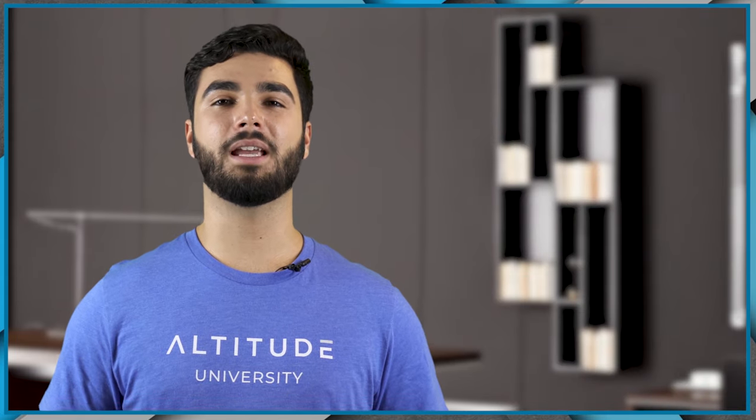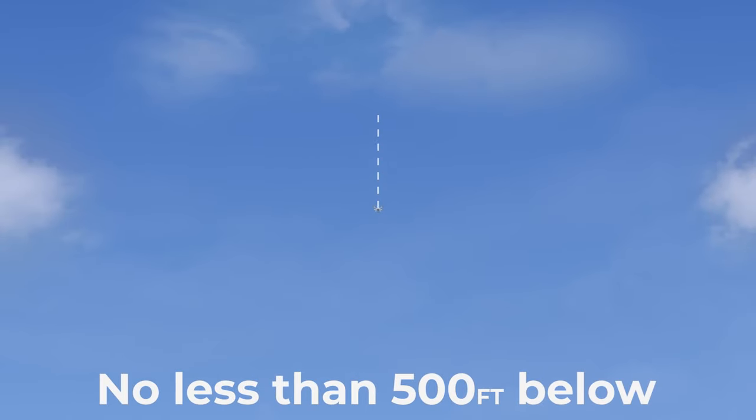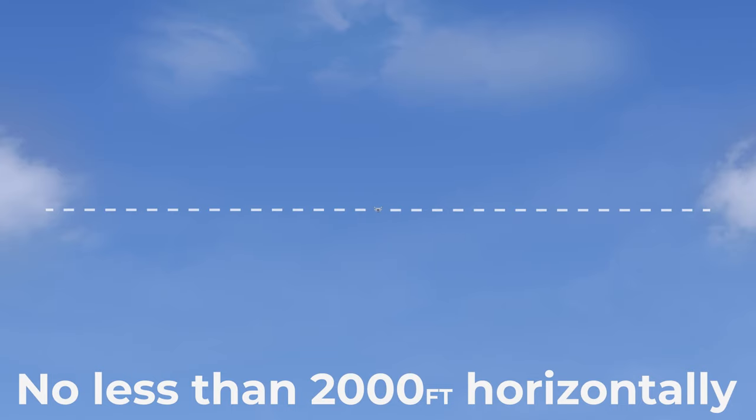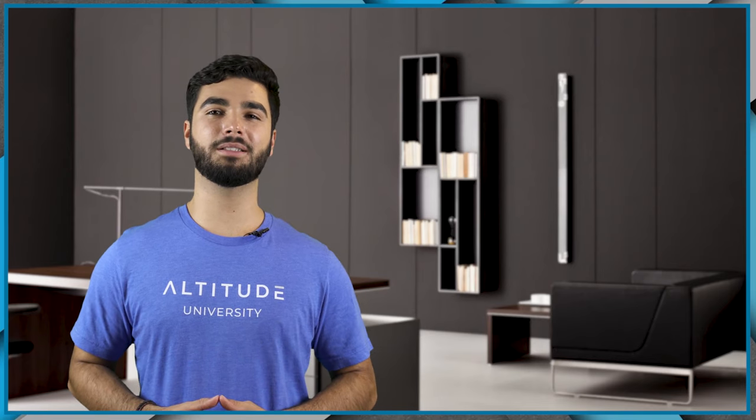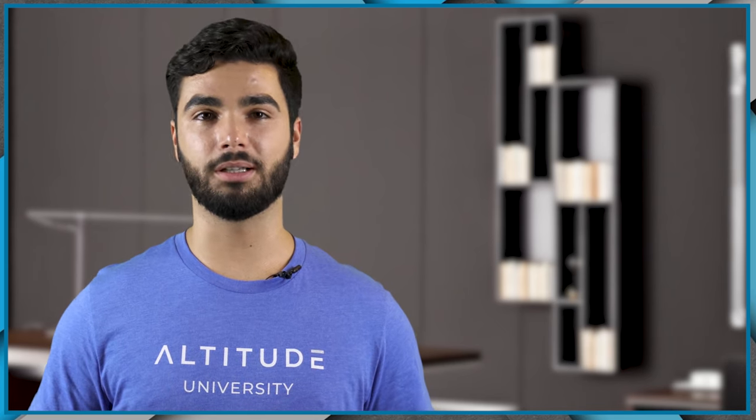The Part 107 exam will ask you what kind of visibility you'll need to maintain when it comes to cloud clearance requirements. Your minimum visibility cannot be less than 3 statute miles. You should ensure that you're flying no less than 500 feet below the clouds and no less than 2,000 feet horizontally from the clouds. Again, visual line of sight means that you're monitoring the location of your SUAS with vision unaided by any device other than corrective lenses, or in other words, prescription glasses.